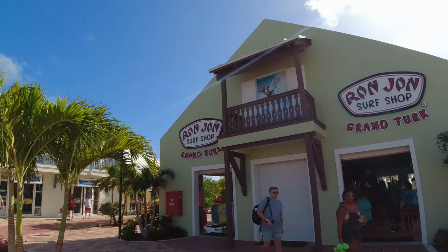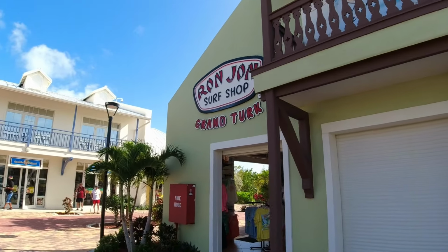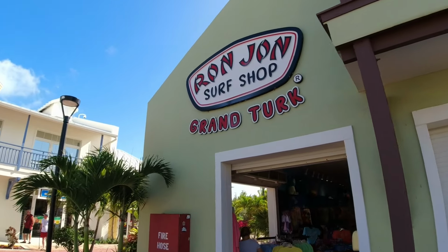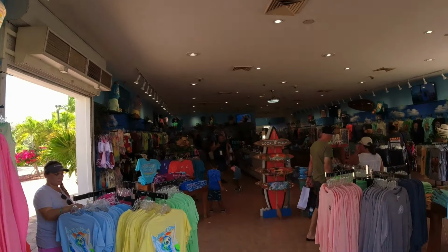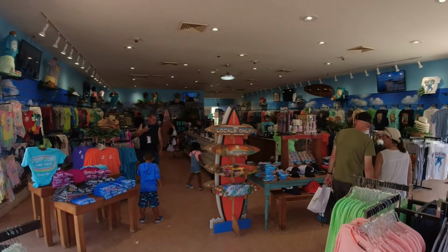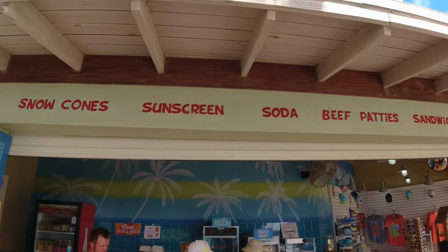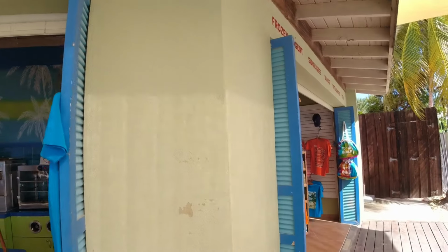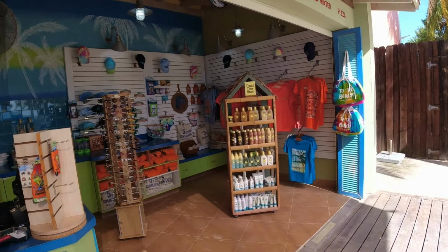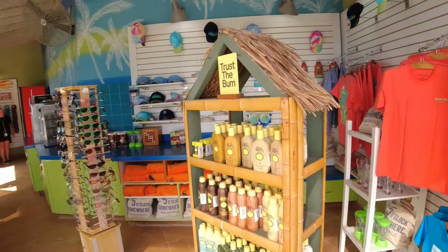All right, there's a beach staple. Come on, bro. Ron Jon Surf Shop, Grand Turk. They got a Ron Jon here. Get your Ron Jon stuff before you head back to the cruise ship. All right, here's some snack food, snow cones, some sandwiches to go, carry out. And you gotta get the suntan lotion for the day in Grand Turk.